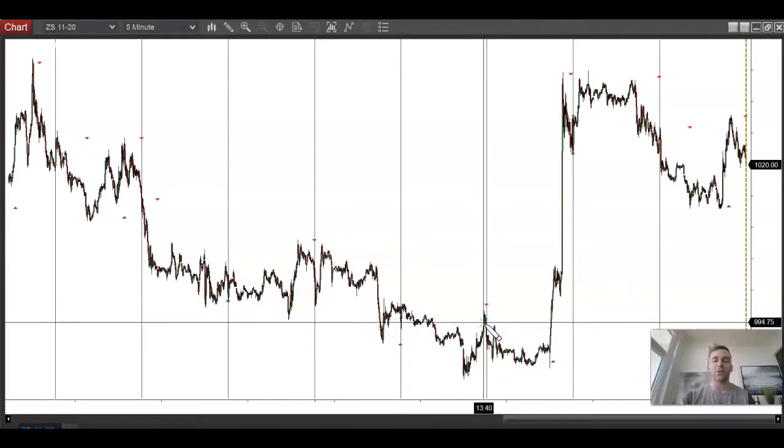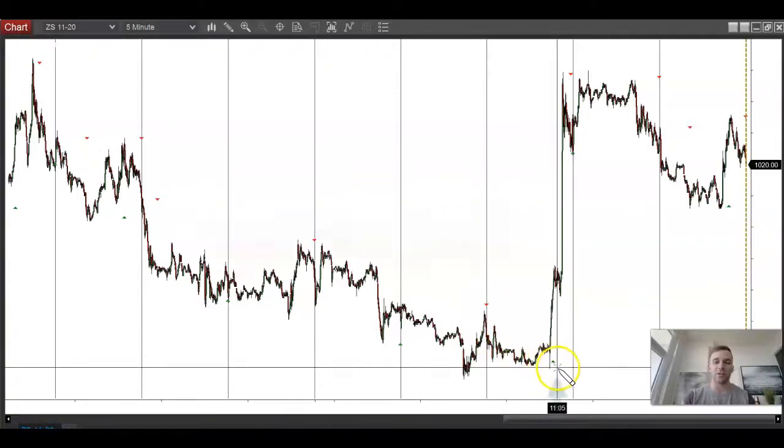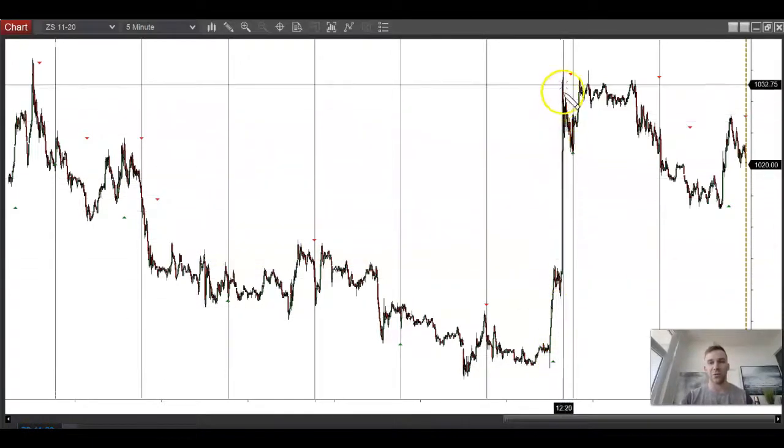Right here you had a big volume flush of selling that came into the market and pushed to the downside. Right here on this green arrow, we have a very large buying flush that came into the market. Lots of buyers stepped in and pushed the market to the upside. As you can see, there was a huge trade.